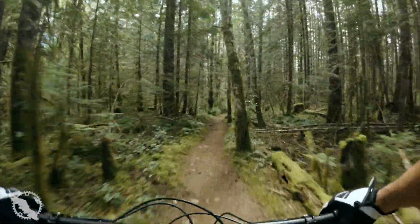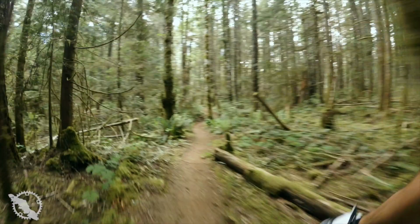What a fun, playful bike on the trail. Just general trail riding. Pops around, hugs the ground nice. Good speed.